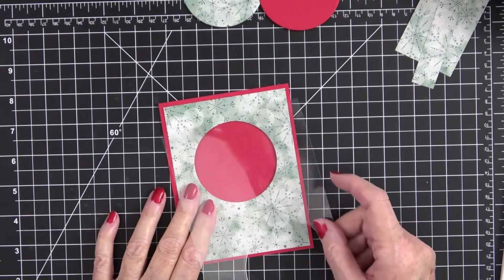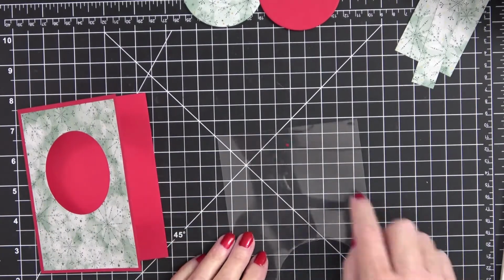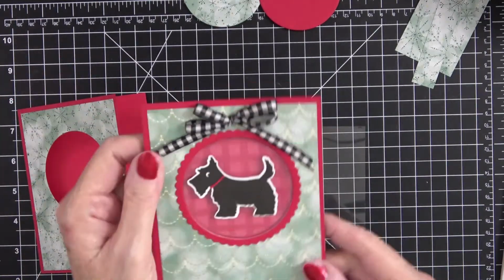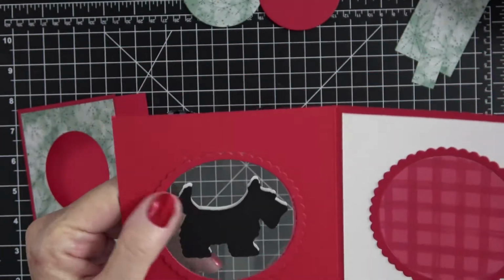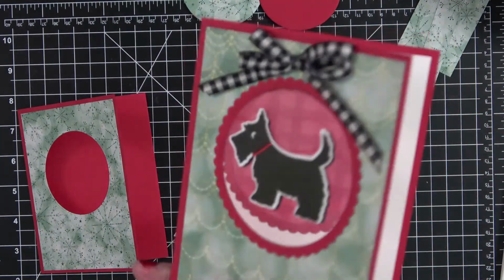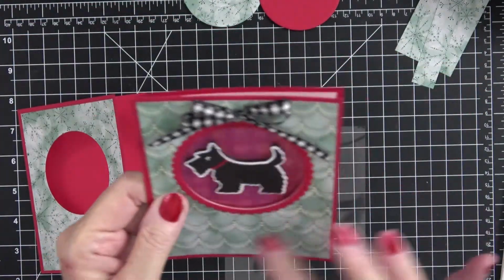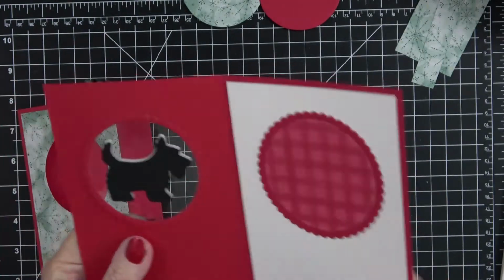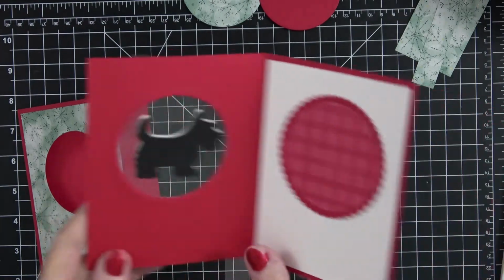These are the sheets that come off of our photopolymer stamps, and I saved mine for just this reason. If you notice, this card has acetate on the window, but look, the Scottie dog is holding in the middle of that window, so it looks like there's a doggy in the window. I love that. And then that plaid behind him is just absolutely gorgeous. And of course I framed that. I also framed this so that it would cover up the raw edges of my acetate.